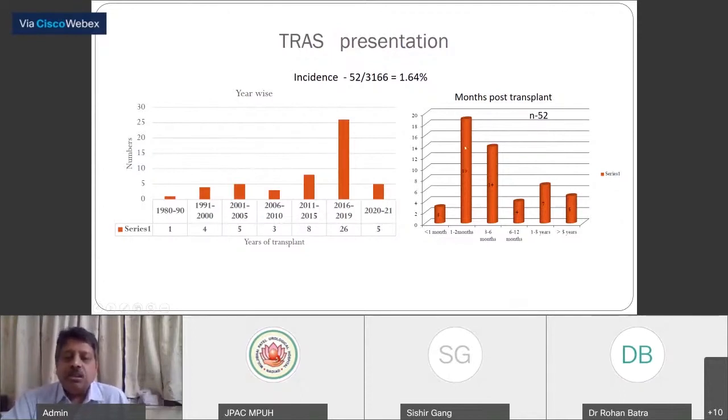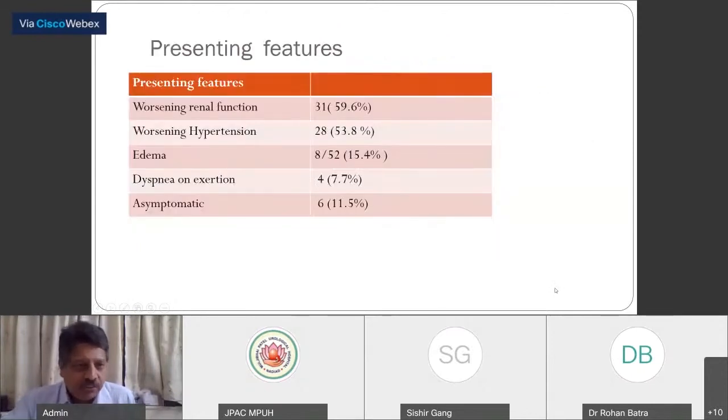Almost 19% presented in 1 to 2 months, and another 14 patients at 3 to 6 months. And then the incidence goes down. The latest we had was at 228 months. So it is possibly the atherosclerosis which is progressing.